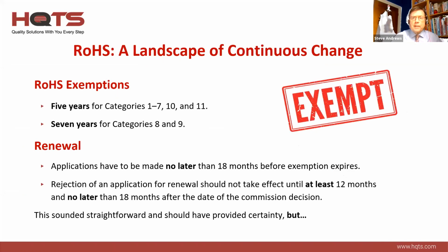The list of the exemptions granted under RoHS is also constantly changing. These allow for the use of the restricted substances above the standard maximum concentration values, which many of you will know is only 0.1% by weight in homogeneous materials. And these exemptions apply in specific and very technical applications.